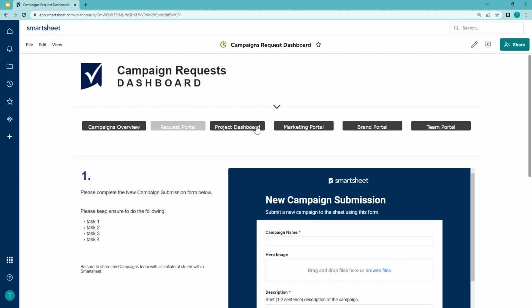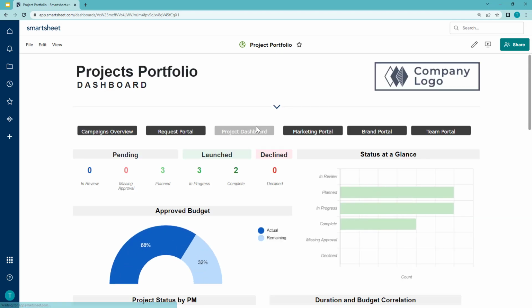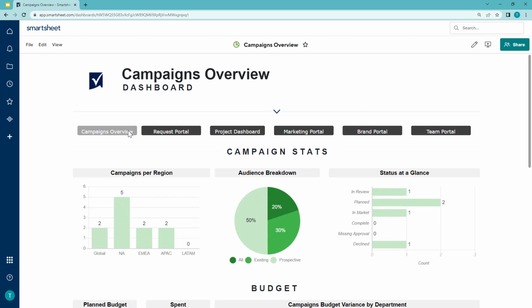Now, if I click into my project dashboard, we're going to see that pattern continue. Now I've set up my first few here, and we're going to walk through setting up my marketing portal. They can access that marketing portal as well. I'm going to go back to that campaigns overview and make that change to my marketing portal link. So I'm going to head into edit mode here at the top and select edit dashboard.